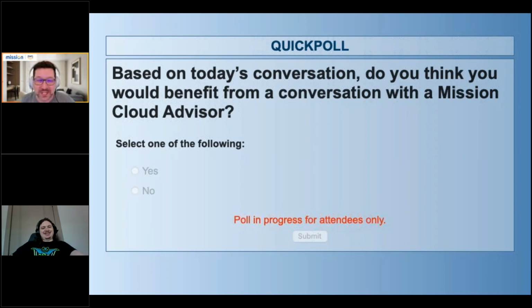So based on today's conversation, do you think you would benefit from a conversation with the Mission Cloud Advisor? So this is basically like, look, was this helpful to you? Do you think that you would like to talk to somebody about how you can do this on your own or how we can maybe help you? And seeing some responses roll in here. Fantastic. Right, give another minute or so.